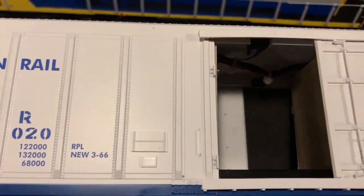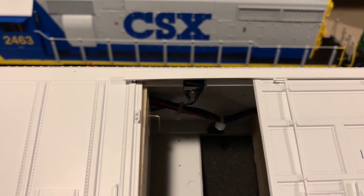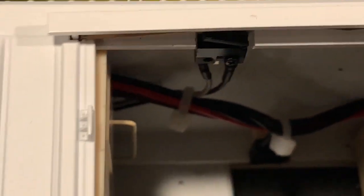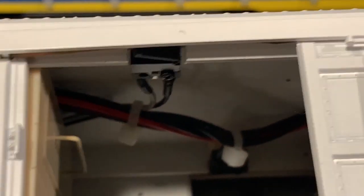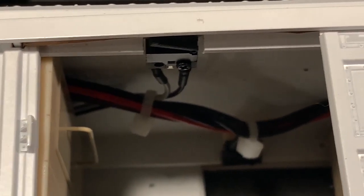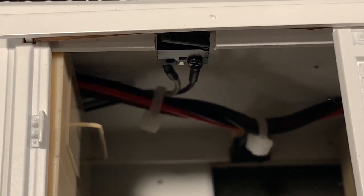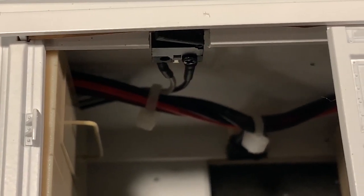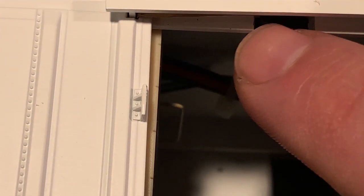Then one of the safety features that I think is kind of interesting about this car is, if you see it right here, there's a black thing right above the door, and it's a switch. So what happens is if any one of the two doors is less than half open, it shuts the smoke off, and it's the safety feature so that the smoke won't come out inside the car if the doors are closed, and that's a safety feature.